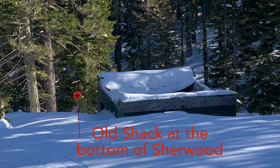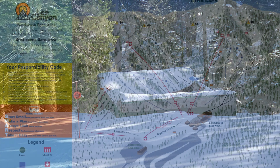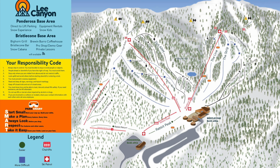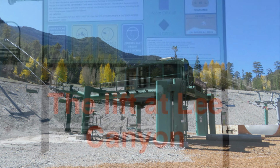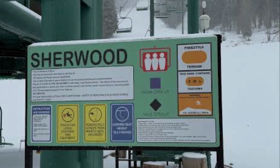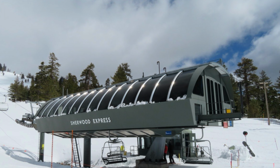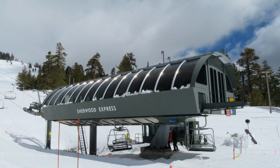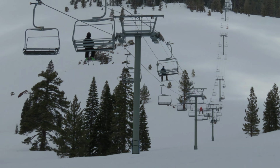To this day, you can actually see the remains of an old green shack, which may likely be the old Sherwood Volt Drive. In 2005, the Sherwood Triple was again relocated to Lee Canyon, Nevada. The chairlift is still known by the name of Sherwood and operates to this day. Meanwhile, that same year, Doppelmayr C-Tech built the Sherwood Express chairlift. This new chair was a great improvement from its predecessors and greatly improved previous ride time. Alas, especially nowadays, Sherwood is no secret and attracts many crowds and builds long lines.